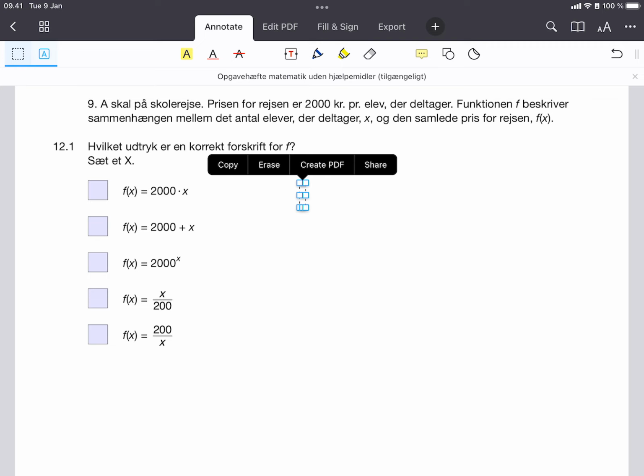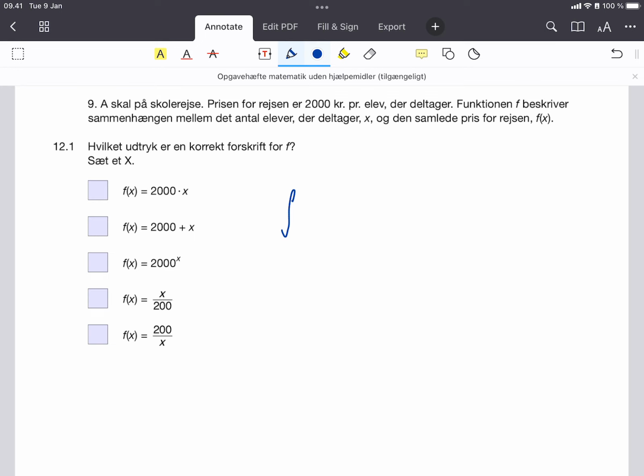So f is a function of x. That's just notation. It's no different from saying y equals something. And f consists of the number of pupils, and they're paying 2,000 each. So 2,000 times the number of pupils gives you the cost of the whole journey. So it's the first one. Each pupil's paying 2,000, so 2,000 times the number of pupils.